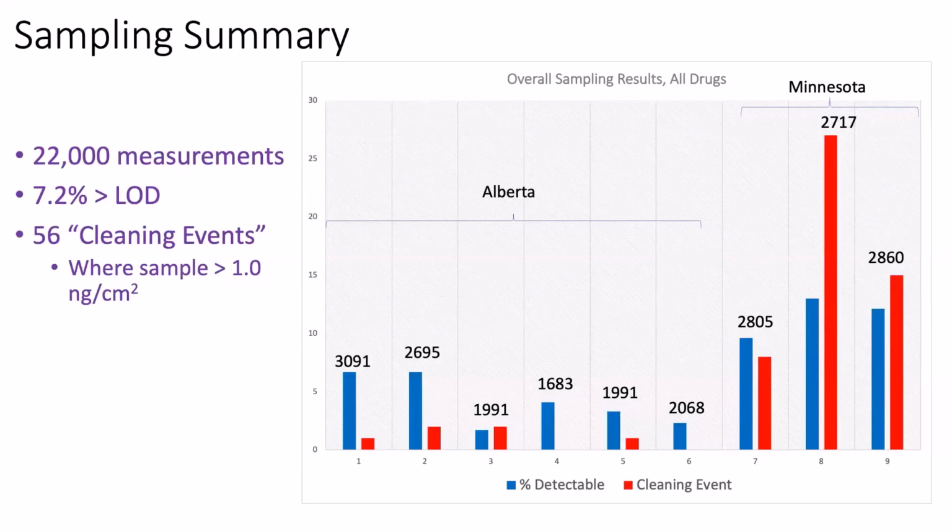This slide shows the summary of the 22,000 samples that we obtained. This is the 9 sites times the 12 months times the 20 surfaces times the 11 drugs, and some of those were repeated, so that's why we got to 22,000 measurements. The numbers here show the 9 different sites. The first 6 are in Alberta. The last 3 are in Minnesota. And the blue line, the numbers I should mention, is the total number of samples at the site. If we look at site 1, you can see we took 3,091 measurements. The blue line shows that only about 7% were measurable concentrations above the limit of detection. So generally speaking, 92% of the samples we took were below the limit of detection or non-detectable.